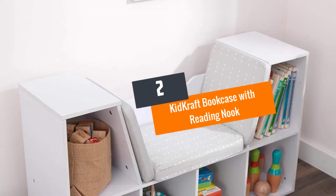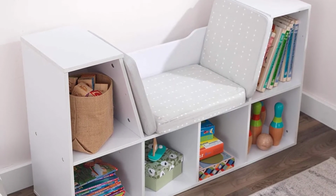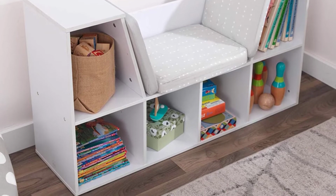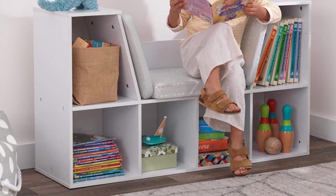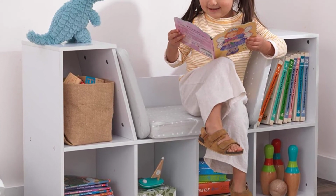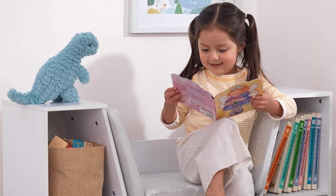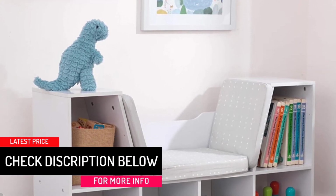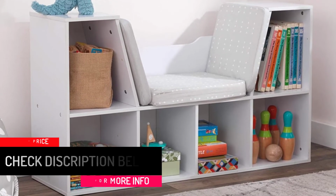At number 2. Kidcraft Bookcase with Reading Nook. Create a mini library for your kid in his room with this bookcase. It is a full bookcase unit that comes with a padded seat to relax while reading. Besides the classic design, this bookcase comes in 3 different colors, so you can choose a color that blends with your kid's room. The bookcase has 6 storage spaces that can fit different book sizes, plus additional storage areas on the seat to accommodate large books. If your kid wants to display his toys on this bookcase, it is made for multifunctional purposes.